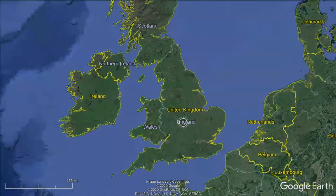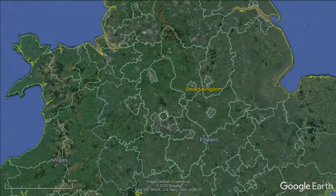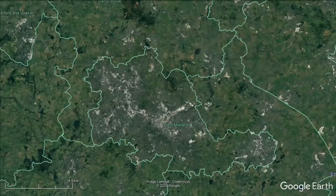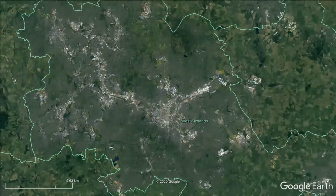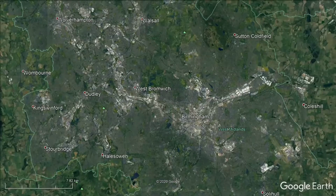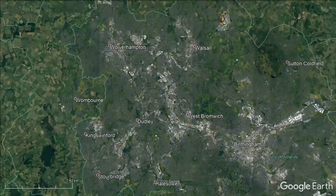So if we fly into the centre of England, we come to a place called the West Midlands. It's pretty logical, it's the west side of the middle bit of England. And the main city in this part of the country is Birmingham. It's pretty large, most people would say it's the second city of England. And to the northwest of Birmingham is an area called the Black Country. Now the Black Country is basically Wolverhampton, Walsall, Dudley, West Brom if we want to talk about it that way. And so that's called the Black Country, well known for ironworking in general and lots of other things.